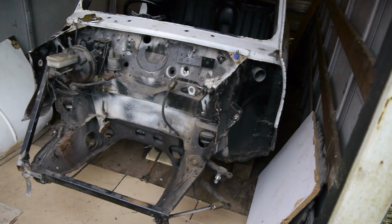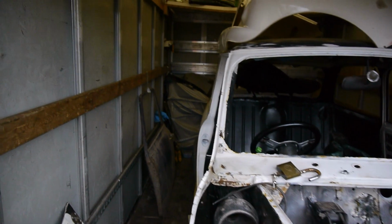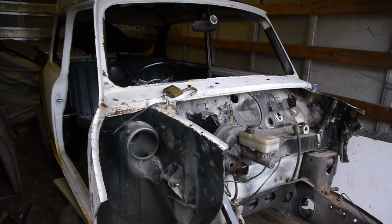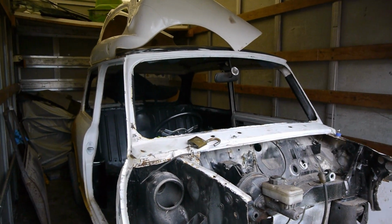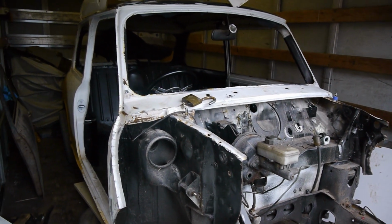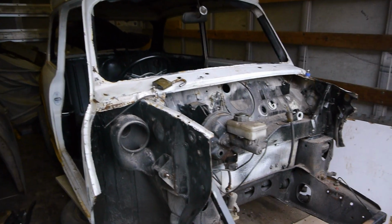Alright, situation report is, this is Kev. This shell will no longer become Kev. I'm not quite sure where I am on the project, so this might get edited out, but basically the shell is just too far gone. Shame on you, whoever repaired this shell and sold it to me. You covered things over with underseal, but that doesn't make it strong. When it goes on a lift, it folds in half.